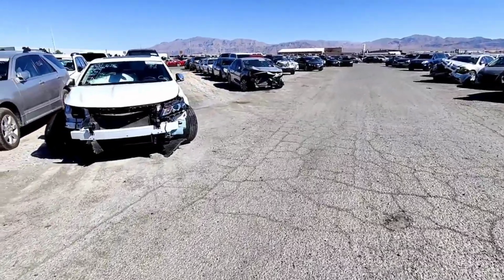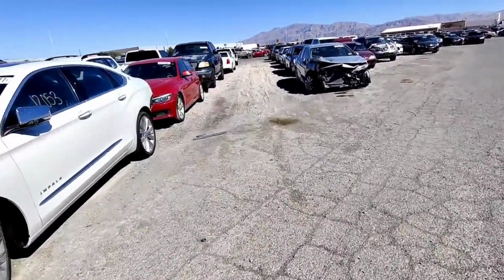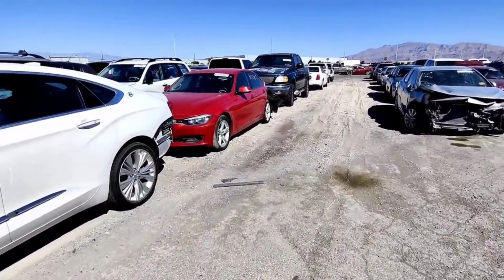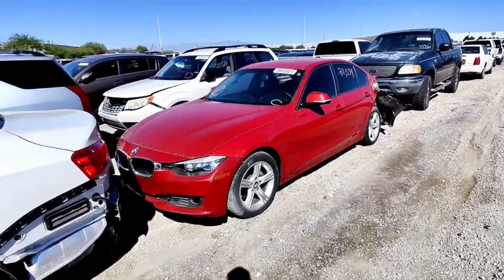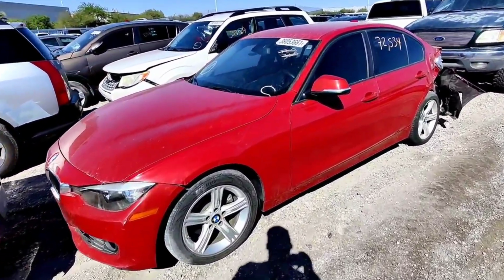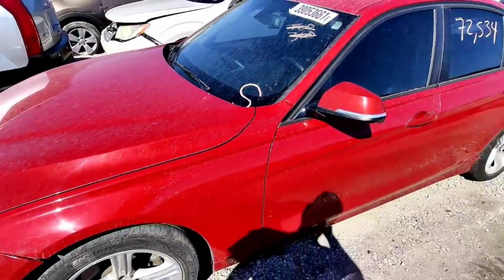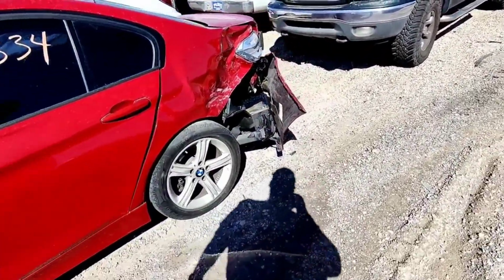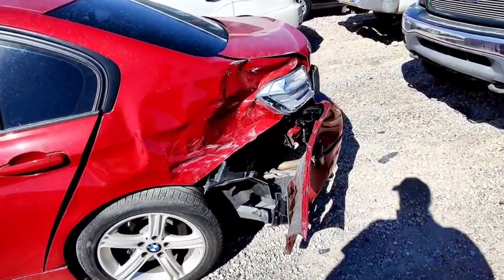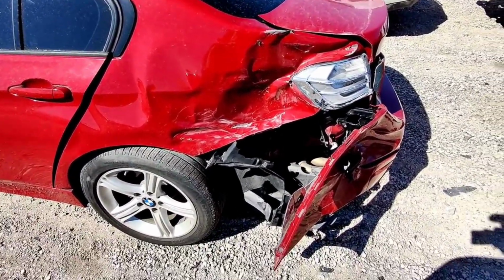All right, guys. And we get to the next one. It's the next generation, or the next body style, of the 3 Series. Now, this thing is listed as a start. I'm going to guess it's a 320? 328. So it's the nicer version of the newer 3 Series. Not the current body style, but last generation. And oof. That damage is very significant, which is why it's totaled. That's why it's here.